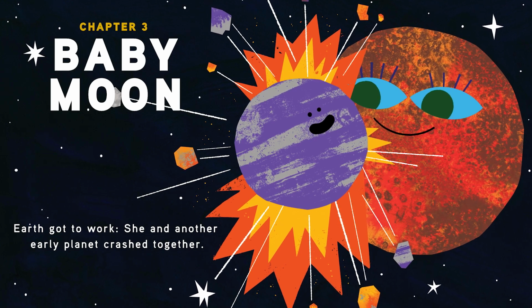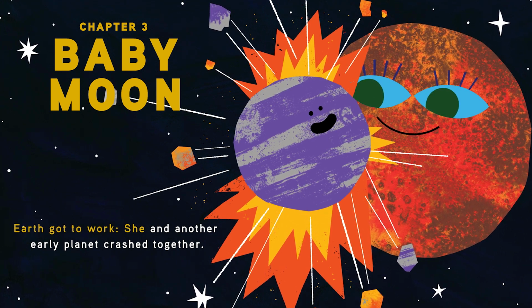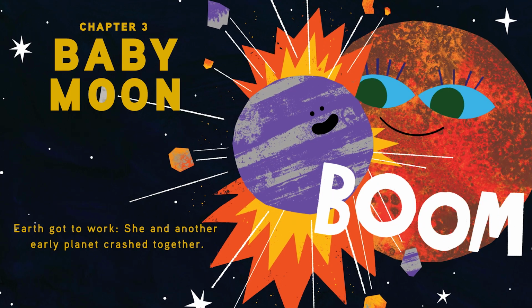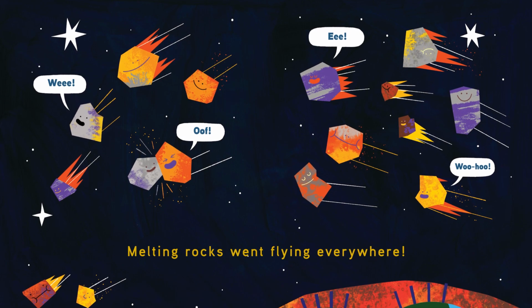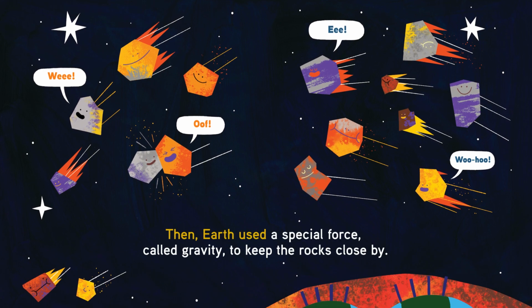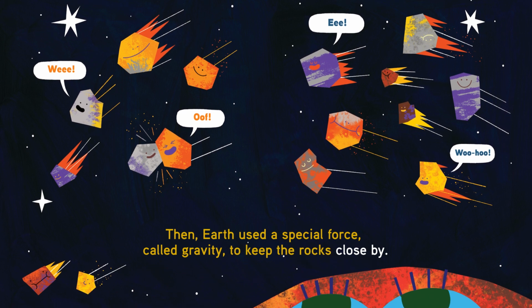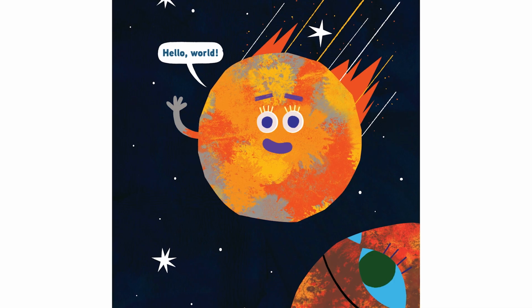Chapter 3. Baby Moon. Earth got to work. She and another early planet crashed together. Boom! Melting rocks went flying everywhere. Whee! Oof! Then, Earth used a special force called gravity to keep the rocks close by. Eee! Woohoo! Hello, world!